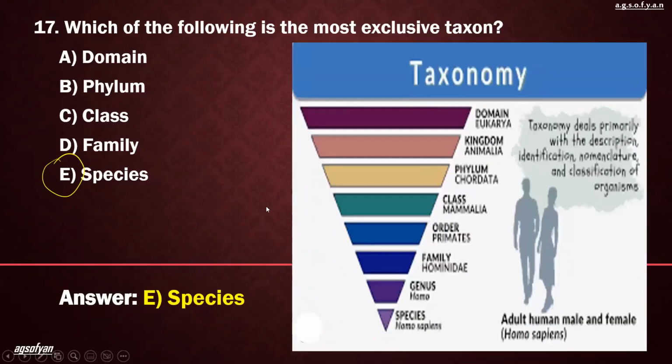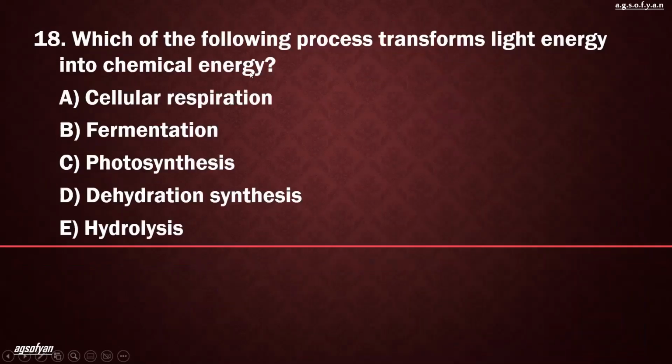Okay, the next one. Which of the following process transform? Okay, this is energy transformation. Light energy into chemical energy. What's the name of the process that making the food in plant? Photosynthesis? Yes, correct. You got it.